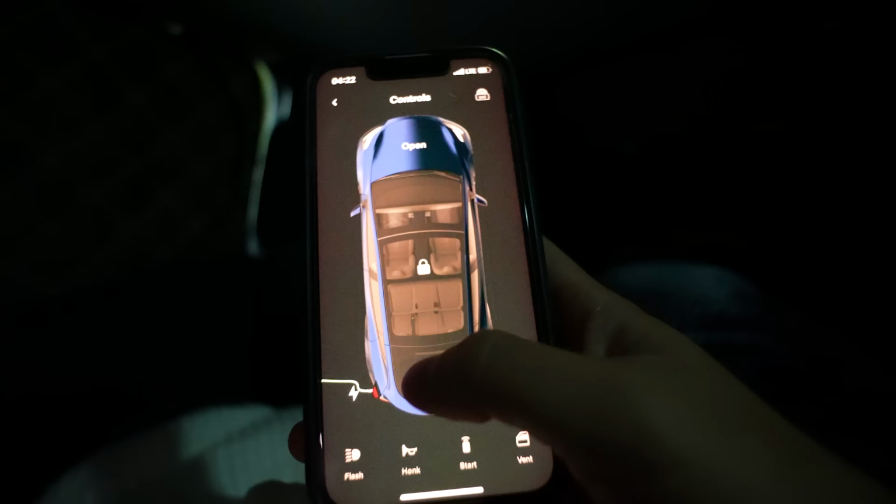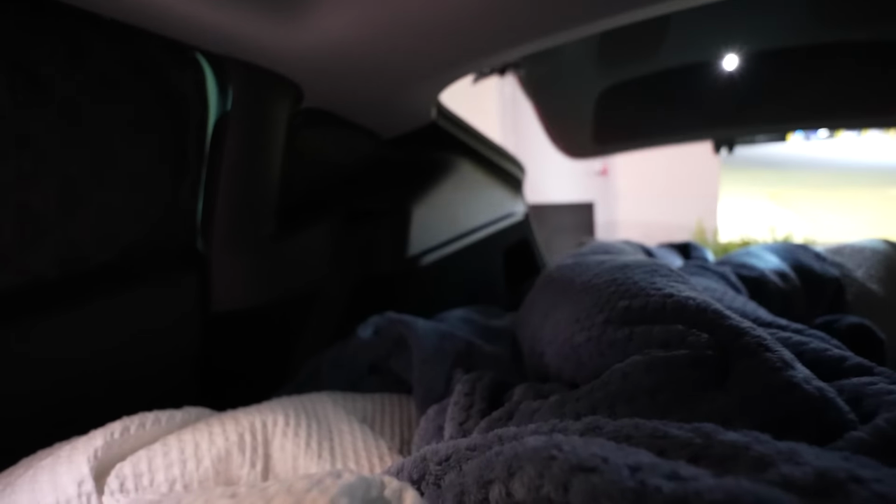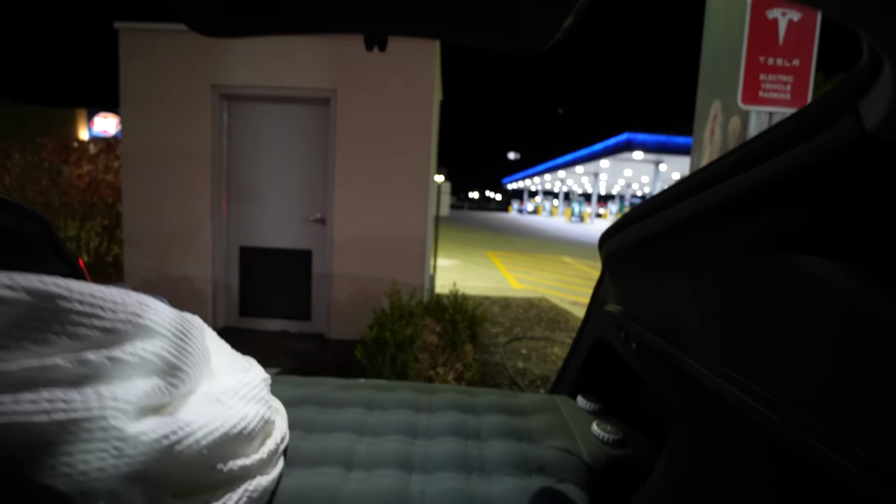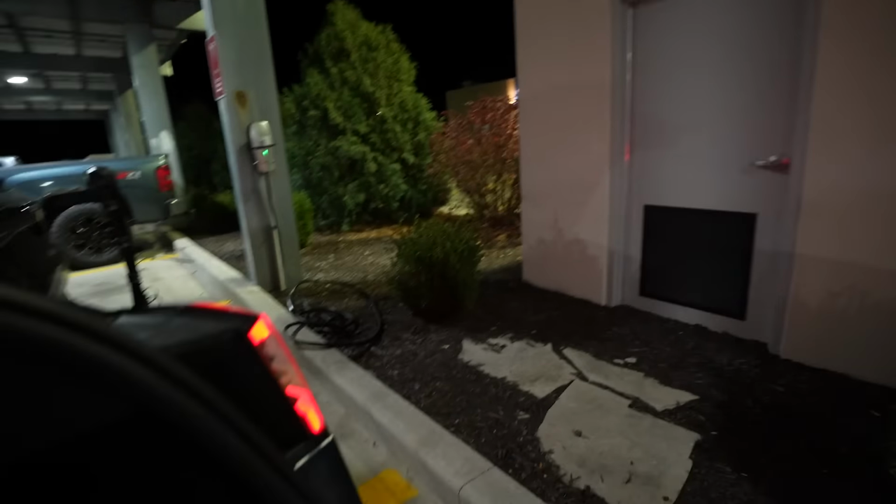Good morning. Gosh, I'm so tired. Before 6 in the morning. My plan is to leave here like in 15 minutes to get back on the road. Alright, I gotta get up. Alrighty. Wow, I can already feel how freaking cold it is. Get into this puppy.